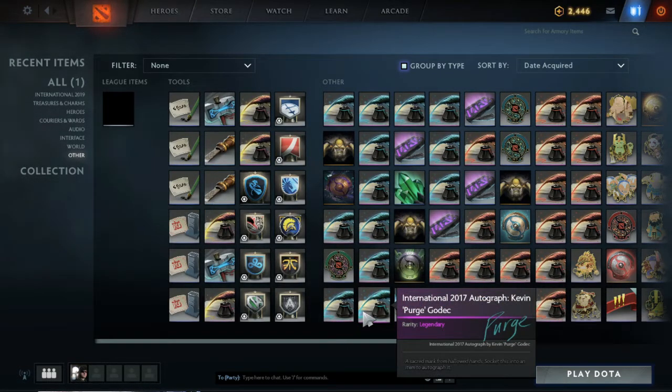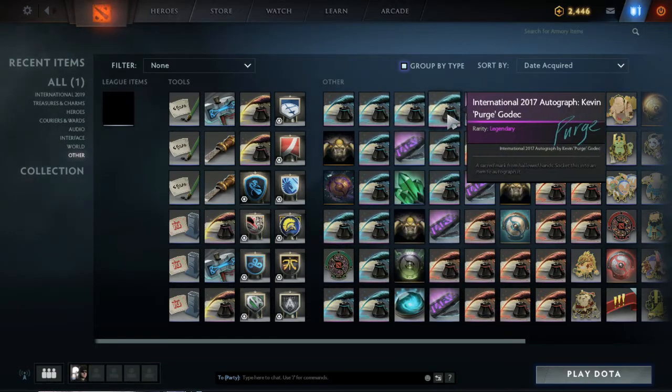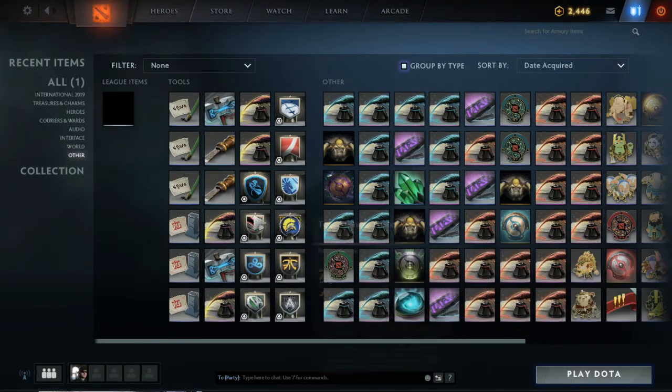There's pink, which is legendary. There are a lot of legendary stuff as well. Pink is usually now for signatures, though. So whenever the International comes around, they come out with these chests called the Trove Carafes, or just any other troves. And those chests will have signatures with people's names in them.